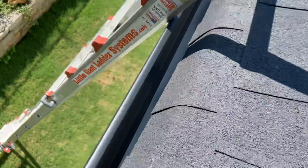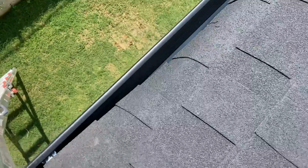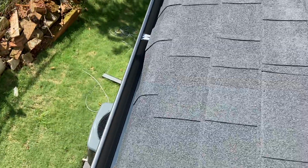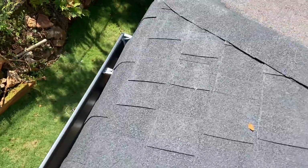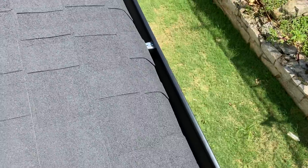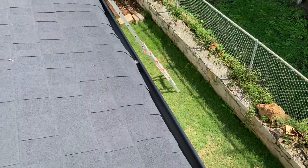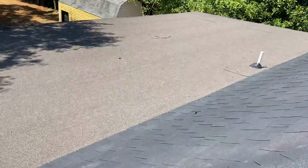It's bad for wind. When Mother Nature throws a bad storm, that 2 inches of shingles hanging over is like a sail and makes the roof much more vulnerable to high winds, and it shuts off your gutters. Solution, really easy. $400 or $500 max. You pay someone to come here, snap a chalk line, and by hand trim the shingles back 1.5 inches or so. Otherwise it's fine.